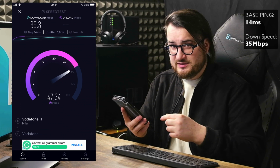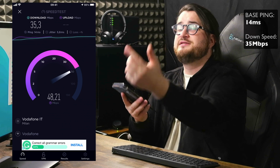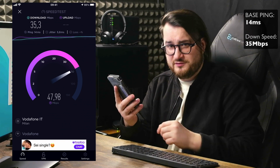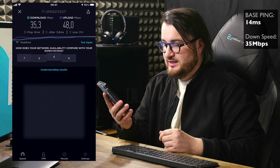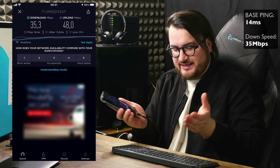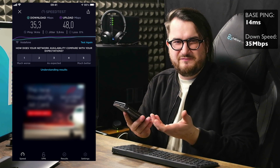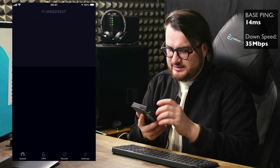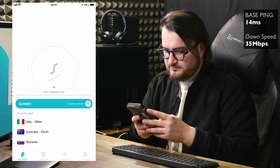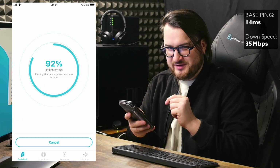The reason for this is because I'm not using this router. My actual router is in another room, and the additional factor of the distance between the router and your phone also further reduces the Wi-Fi speed. Whew. So all of these little bottlenecks kind of add up, and then you get speeds like 35 megabits. So let's go ahead and do this. Let's make another test with Surfshark. And let's connect to a fast server. And let's hope it connects fast this time.